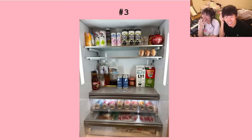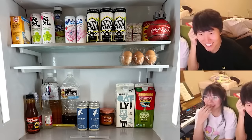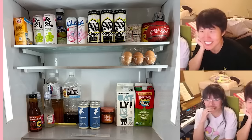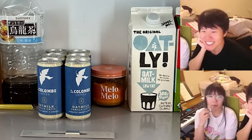Wait, is this just drinks? Ryan is sending them ninja milks. Oh my god, it's a lot of drinks. Wait, is this our fridge? Because we have ninja milk. No, this isn't our fridge. The Mellow Mellow. Is this Michael's fridge? No, Michael has more stuff in it.